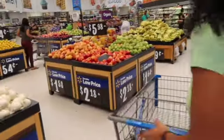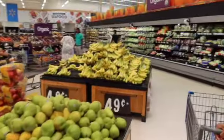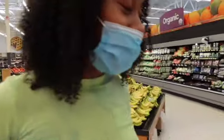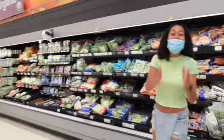Okay. I gotta get inside there. I'm gonna get all types of what? Is this a pear? I love pears. I think that's a pear. Yes, that's a pear. I love my pears. It matches your outfit. Now let me know if you see something pink. Look at all of them. I know. Ain't nothing pink.